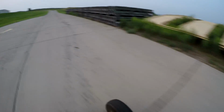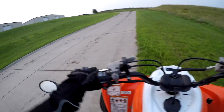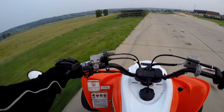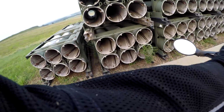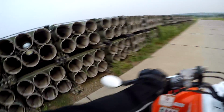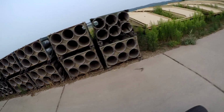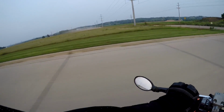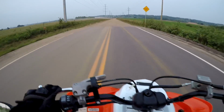What are these things? Are those like straight missile tubes or something? Honestly, I feel like those are totally tubes for missiles or something. That's weird. I don't want to sound like a fool, so if any of you guys actually know what those are, definitely leave it down below in the comments. But to me, they look like missile tubes.